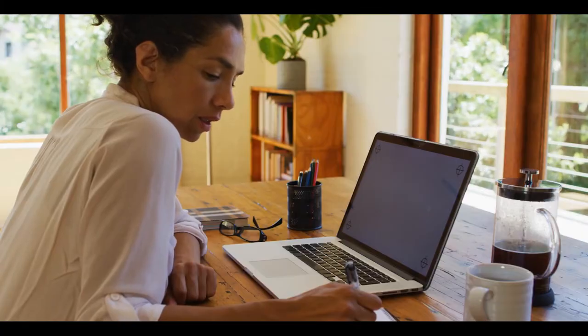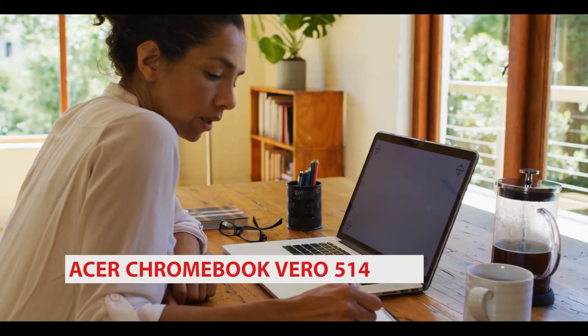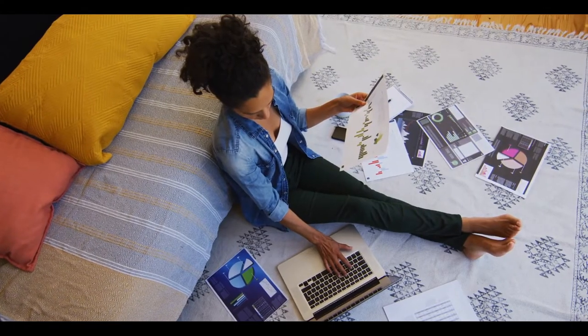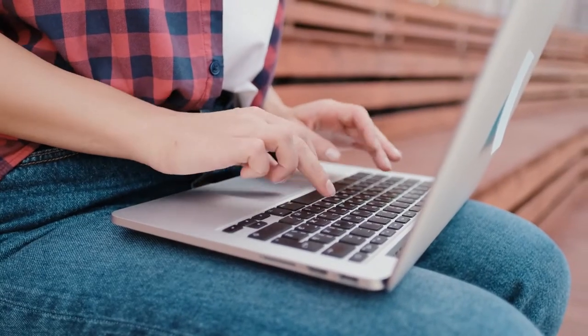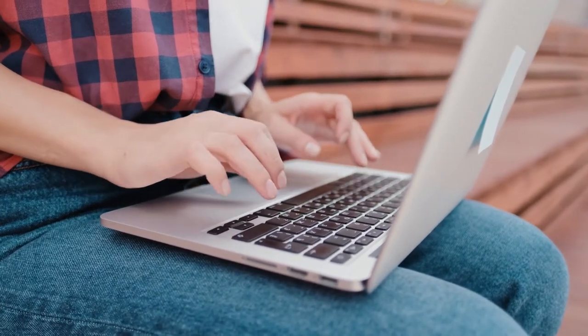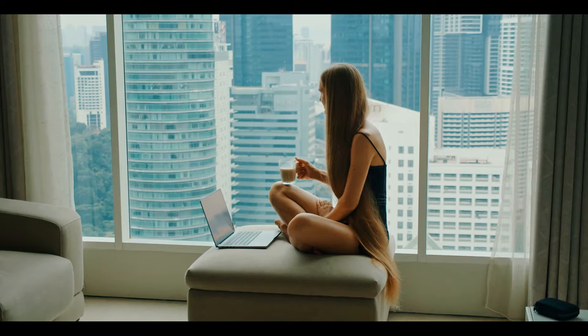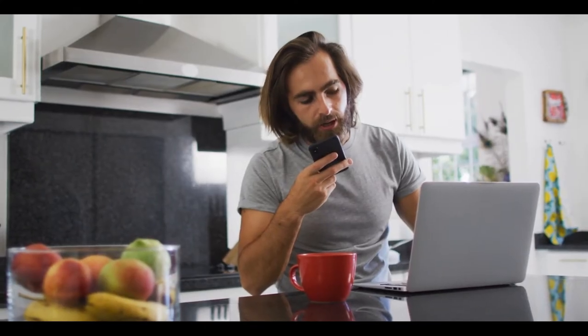Number 1. Acer Chromebook Vero 514. Currently, the Acer Chromebook makes the top list of the laptops excellent for blogging owing to its robust, rich features. It is beautifully designed and made from recycled materials, making it a relatively light device. The Chromebook is made from recycled plastic with no metal parts. It has a solid backup battery, so you can spend hours working on your blog without thinking about battery problems.